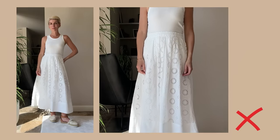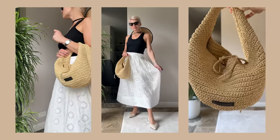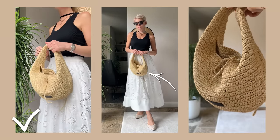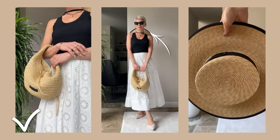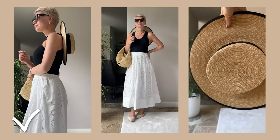Here's an example of a summer outfit without any accessories. White tank top paired with a white flared skirt. Looks quite boring and a little bit undone. To elevate my look, I swapped the white tank top for a black one to bring a bit of contrast, added texture with a raffia hobo bag, and to upgrade it even more, I added a straw hat with black piping. I also added some jewelry on top, et voila, my French Riviera outfit is ready!